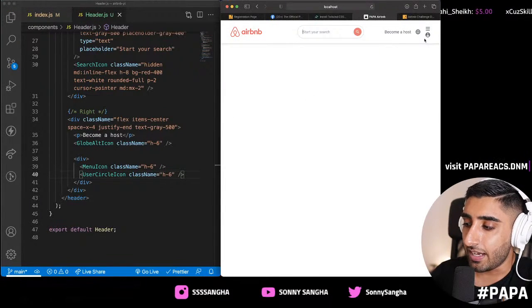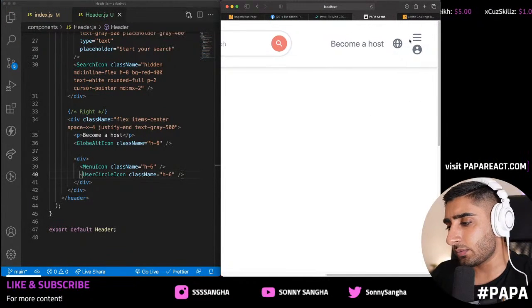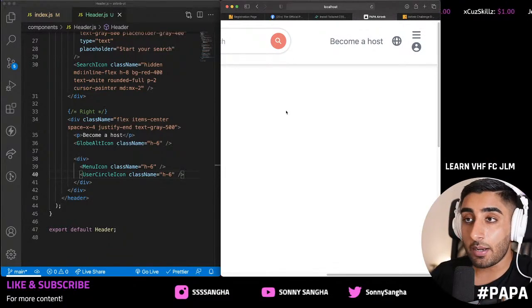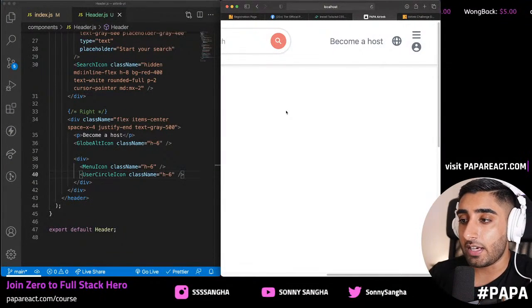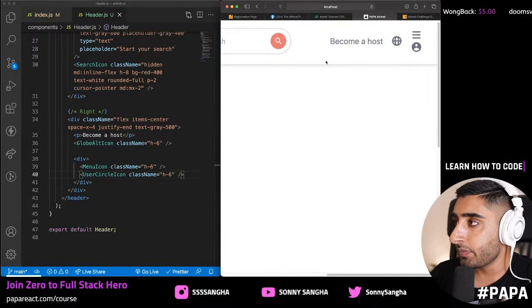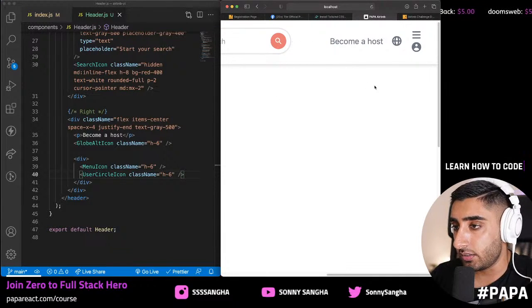Okay, looks good. Now you're probably wondering, but Sonny, we gave it flex. What the hell's going on? Every time you create a new div, it defaults to block, which is stacking, right? So remember, every single nested container can have its own layout. So what we're going to do here is we're going to give that one a flex box as well. Okay, so that's going to be a little bit nicer to do it.